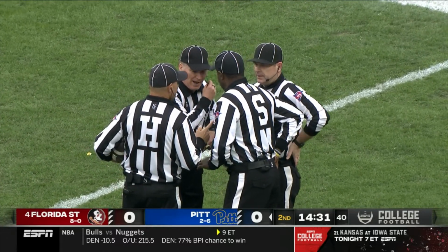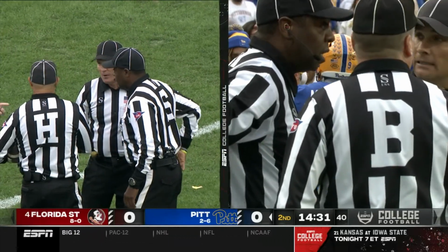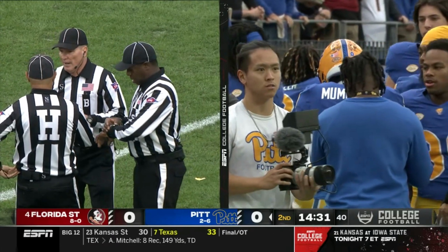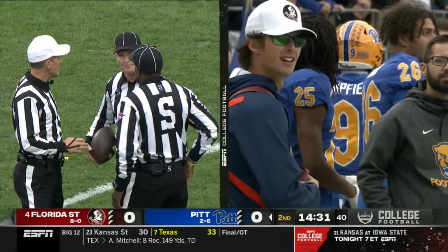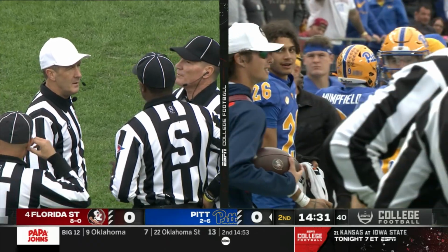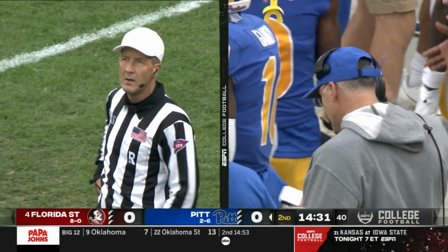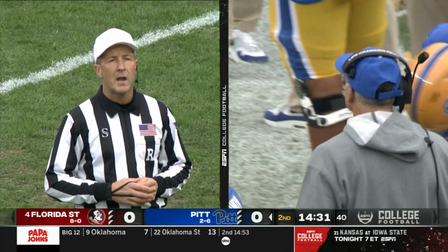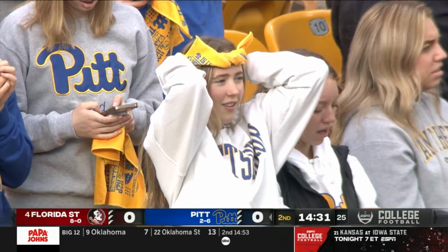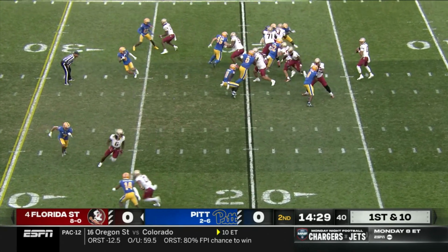Still waiting. And they're going to mark it. Eventually, the ball came out. Here's the call. Ruling on the field is a fumble recovered by the defense in the end zone. That plays under further review. Wow. He'd rather have the touchdown.